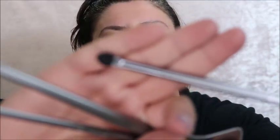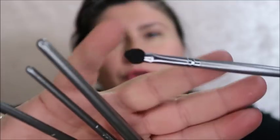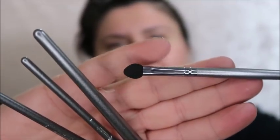Oh, okay, here's a little weird one. This is like an eyeshadow brush. Maybe this is for packing it on or something. Packing on, not the pounds, but the color. I'll have to figure it out. This is like a traditional, I don't wanna say cheapy, but you know the little foam eyeshadow things that you get in a quad or something, or a double. That's what that is. So I don't know why anybody would need that, but we have it.